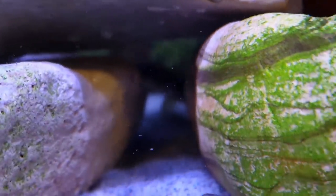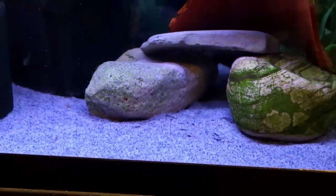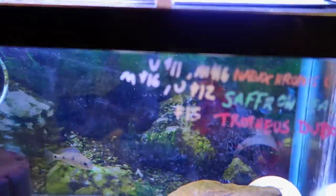Kind of tiny. And what else we got? Okay, I guess we're gonna try and see a Pleco back there maybe. I got a feeling this isn't gonna work out. Really fuzzy outline of a Pleco back there, but I don't think we're gonna get a good view back there with that lighting.